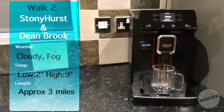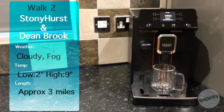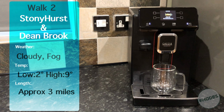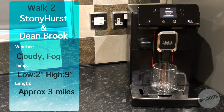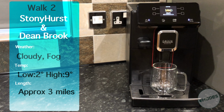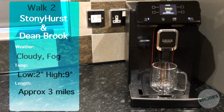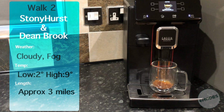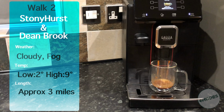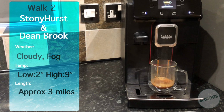In my particular case the caffeine hit is a cup of coffee. Now I have labelled this one walk 2, that's because I plan on doing a series of these walks and then putting them on this channel if this series does get quite a lot of views. I've already done walk 1 which was up Parlick, and this one is around the Stonyhurst College and crossing over Brook several times.